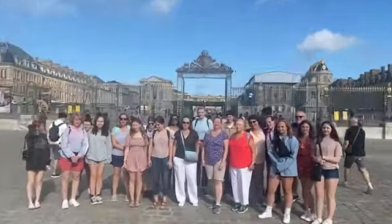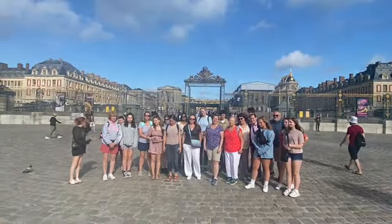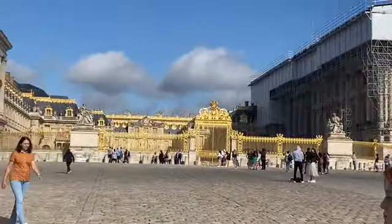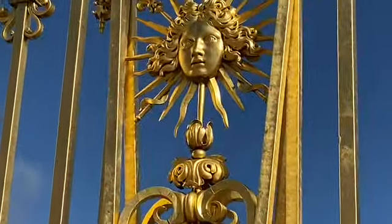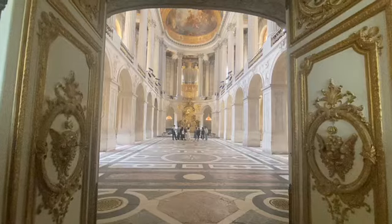Bienvenue à Versailles! We made it! Off to see Louis XIV, XV, and XVI, and Marie Antoinette. On y va! Okay, we're walking in. Look at that gold sparkling in the sun. Here we go. Off to see the Sun King. Bienvenue, Versailles. Welcome to Versailles.